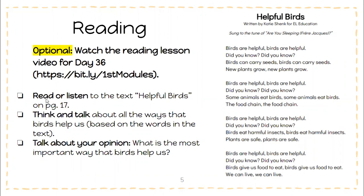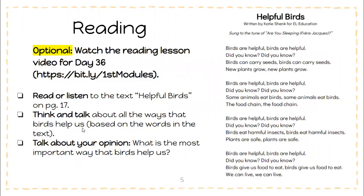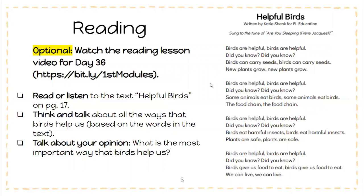The first thing that you're going to do is read or listen to the text, Helpful Birds, and that is on page 17. This is what it looks like. Once you've done that, then you're going to think and talk about all the ways that birds help us. And I want you to be using the text to find these ways. We've learned so much about birds, and off the top of our head, we can think of different ways. But I want you to see if you can find all the ways from the text right here of ways that birds can help us.